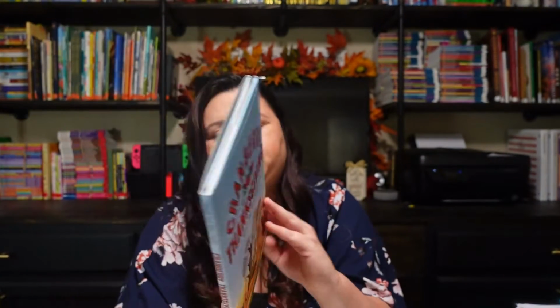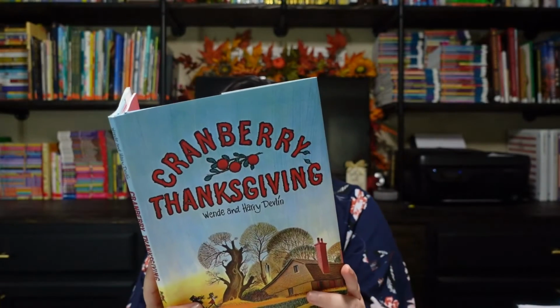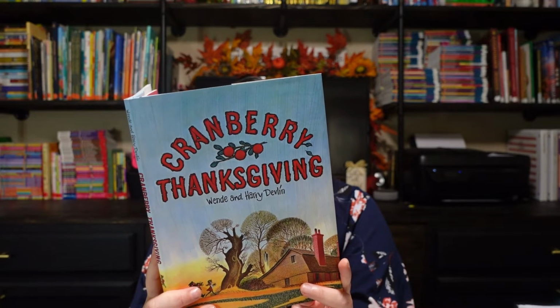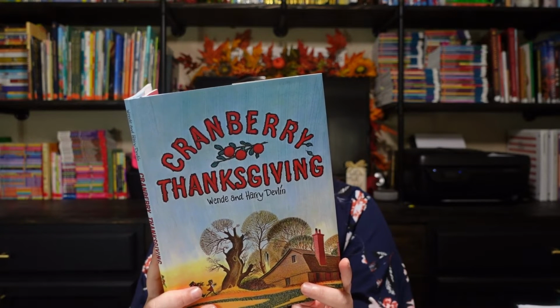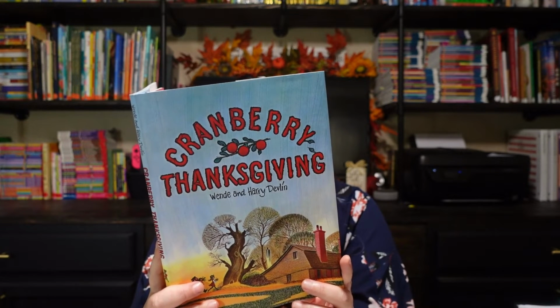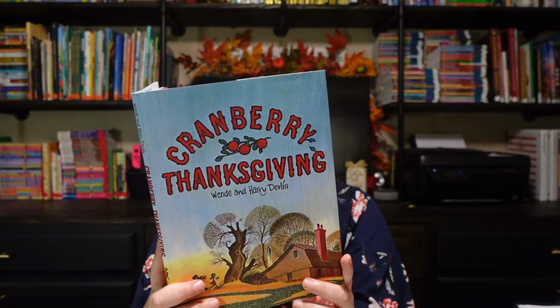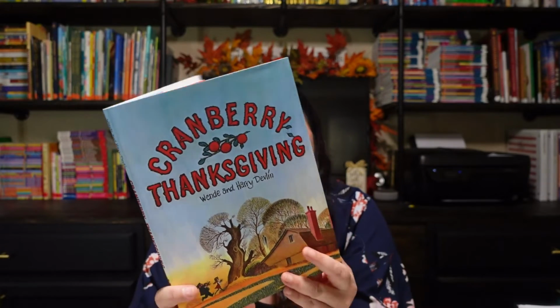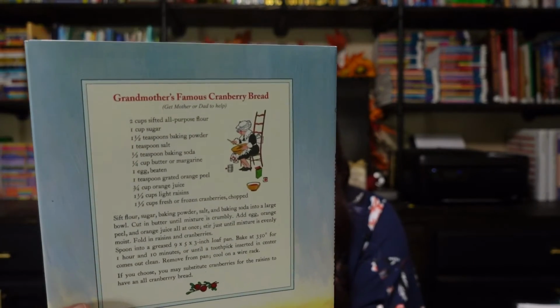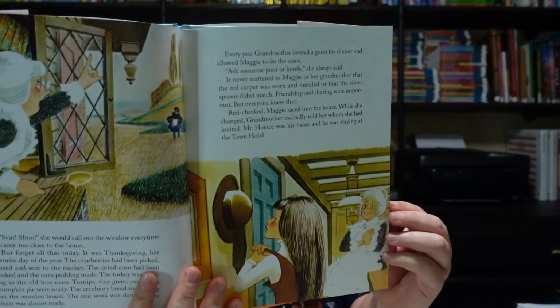Cranberry Thanksgiving, this one, it says, today was Thanksgiving, grandmother's favorite day of the year. The cooking was done and her famous cranberry bread was cooling on the wooden board. Every year, grandmother invited a guest for dinner and allowed Maggie to do the same. Ask someone poor or lonely, she always said, but she wasn't happy upon learning that Maggie had invited the unsavory Mr. Whiskers to dinner. So it's just a sweet little story, but again, I love that it has the recipe to her cranberry bread. And then the pictures are still really nice, kind of like a classic look.